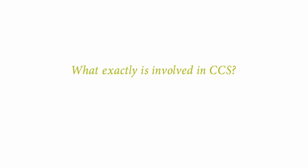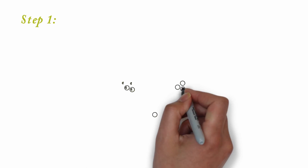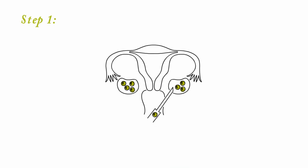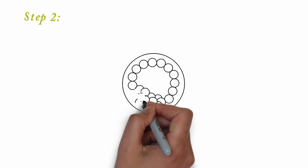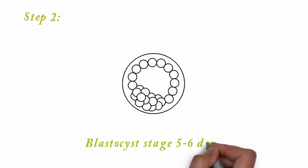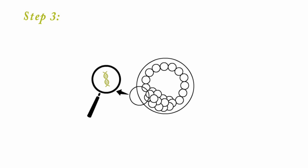Well, let's go through the initial stages of IVF and show the CCS process. Step 1. The eggs are removed from the ovary and fertilized in the lab. Step 2. Embryos are grown to the blastocyst stage, which takes 5 to 6 days. Most eggs will not survive to the blastocyst stage. Step 3. A highly trained Olive Fertility embryologist then carefully extracts 5 to 10 cells from the part of the embryo that will later become the placenta.